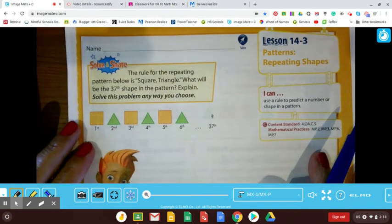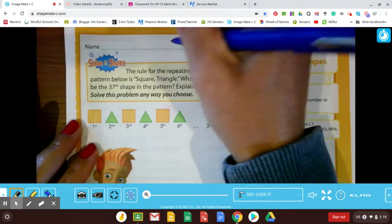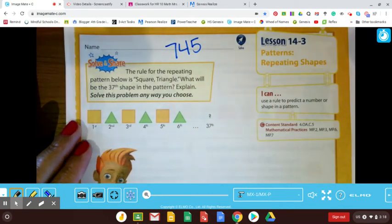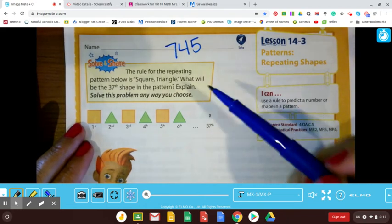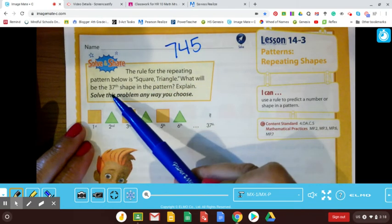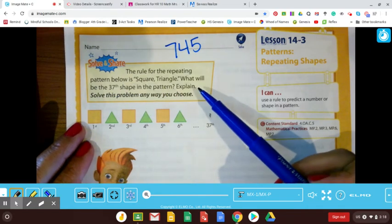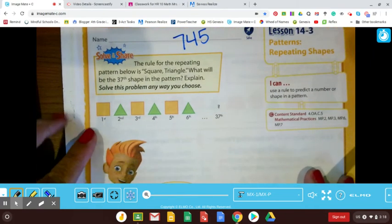So we're going to jump right in with the solve and share today. I am working off of workbook page 745. So please get out your workbook, open to this page, and let's take a look at this solve and share. It says the rule for the repeating pattern below is square, triangle. What will be the 37th shape in the pattern? Explain.